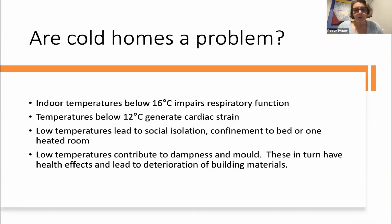So we do know from the public health work and a lot of work done by the respiratory physicians that when we've got indoor temperatures below 16 degrees, it's going to impair respiratory function. Temperatures below 12 degrees are going to generate cardiac strain and strain on the circulation system. But we also know that when people are living in low temperatures, they tend to confine themselves to bed where they can stay warm, or they may only heat one room and not the whole house. So they go into a bit of a thermal shock when they need to move out into the bathroom. And there are many families who will huddle in the lounge room, put mattresses on the floor, and everybody will sleep in the lounge room for the winter.